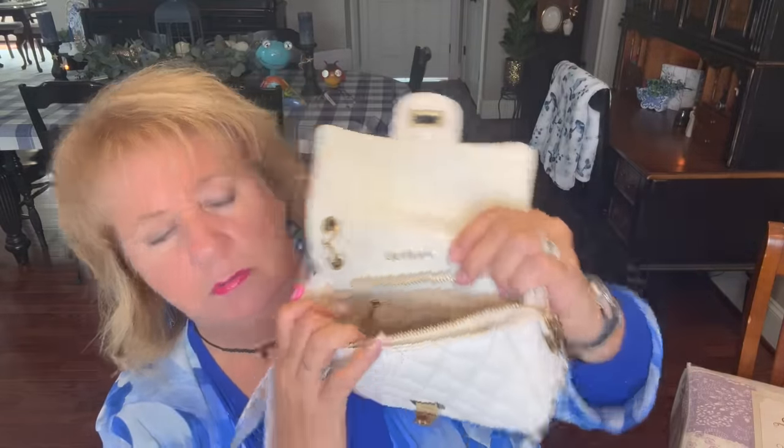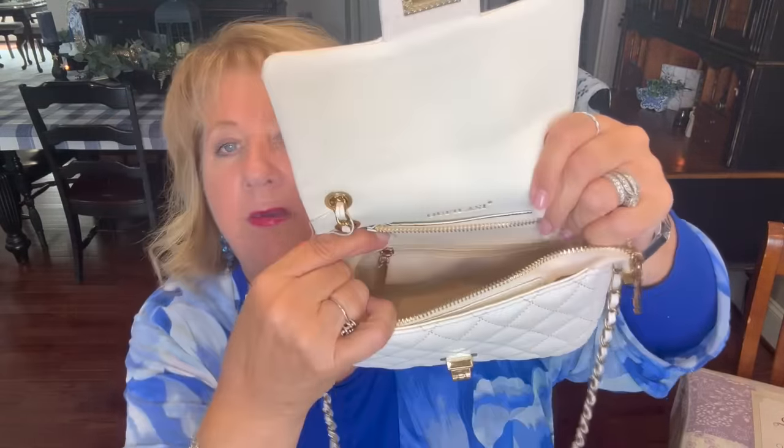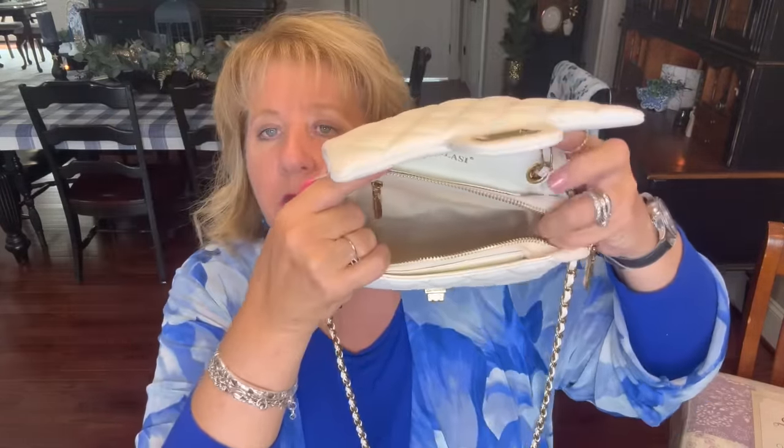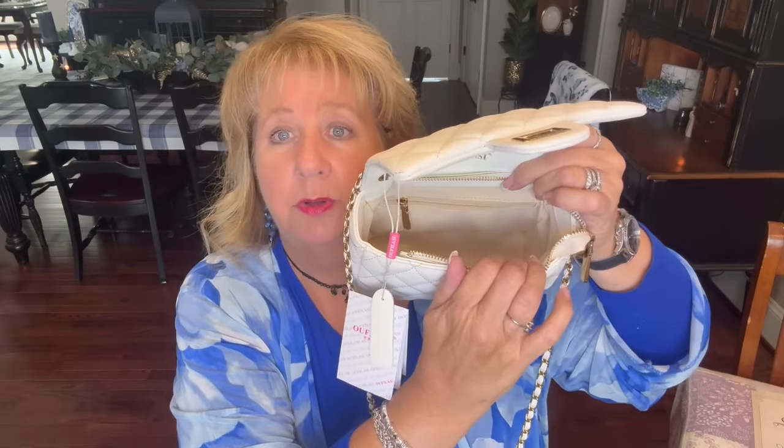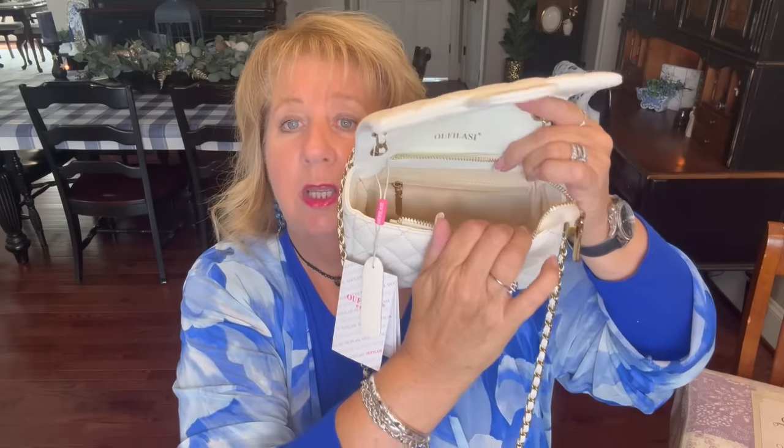But isn't this cute? It has a little pocket on the back. It's got a little latch opening. And then inside, it's got a little zipper on the top. It does have a zipper on the back of it, but it's just big enough for a cell phone, maybe a little tiny wallet, just with your money and a credit card in it.